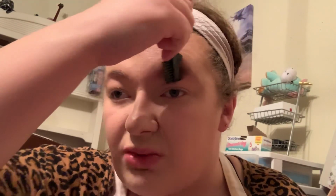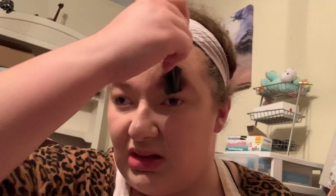I love the brand NYX. I love the brushes. I have a lot of brushes beside me by NYX. I don't have a concealer brush though. I'll show you what I used to blend out my concealer in one second.